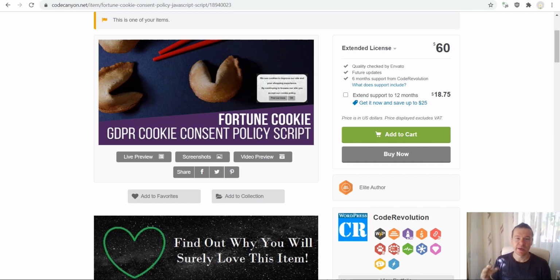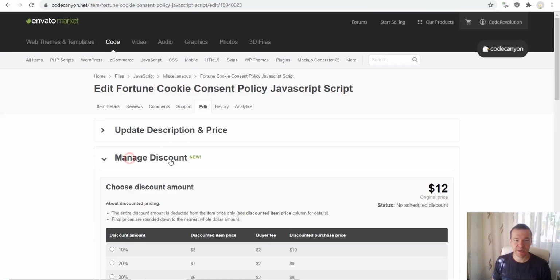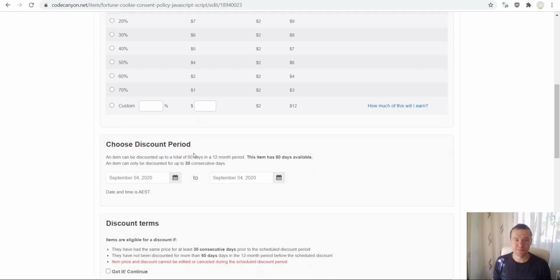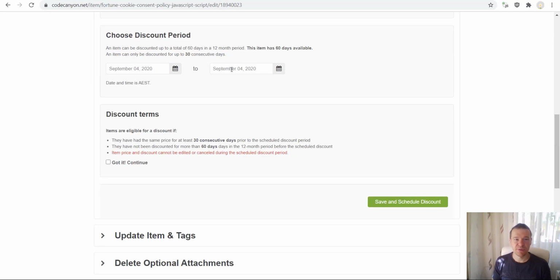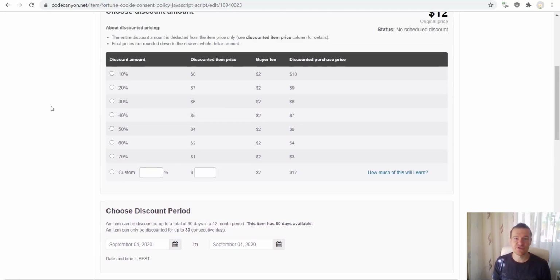So right now this feature looks like this. You can make a discount for your plugin. Let me show you right here: Manage discounts. Here you can set a discount percentage for your product, and the discounted price would look like this. And you can set a period for the discount, beginning and ending. This is really great, and I really congratulate Envato for this feature.